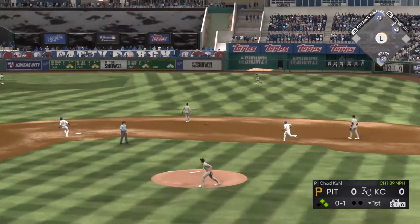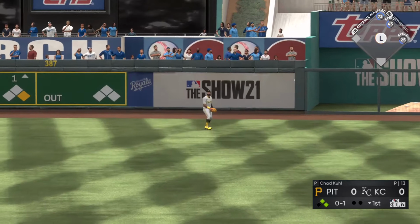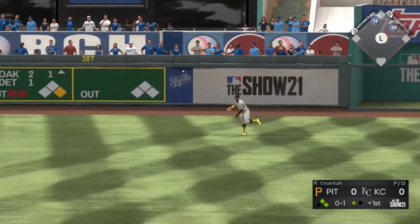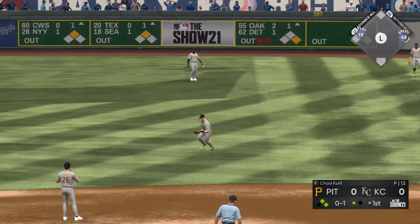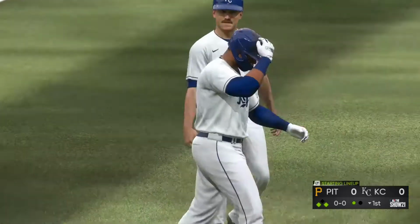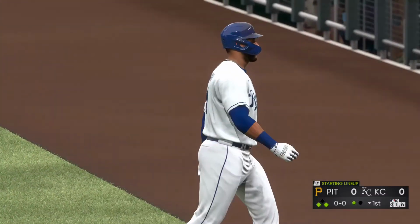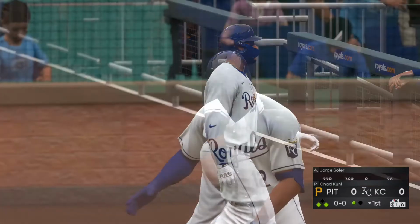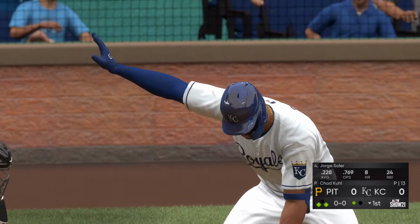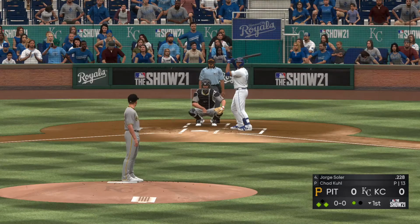Lofted in the air out to right field. On the move is Polanco. He makes the catch, and the runner from second will tag and head for third. And he'll indeed move up 90 feet, putting runners at the corners now with one away. Batting fourth, the designated hitter, Jorge. So first and third with one away, and that'll bring up Jorge Soler to hit next.